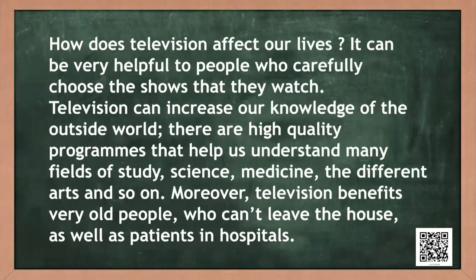We are not taking the whole text, we are taking the first two paragraphs. Come on, let's read the text. The text is there before you and Kriti will read it out. How does television affect our lives?